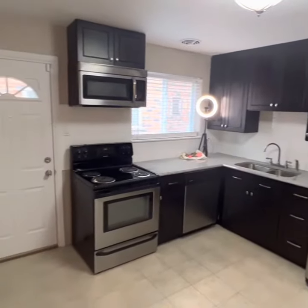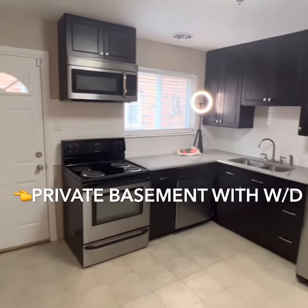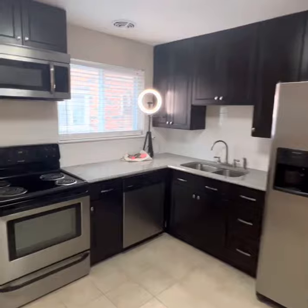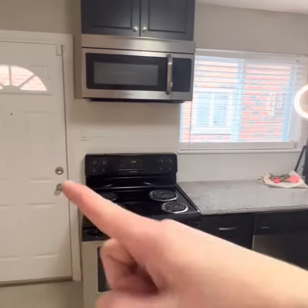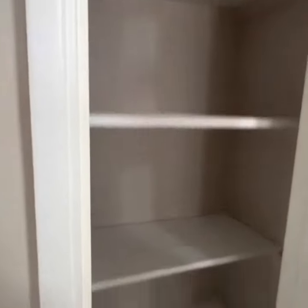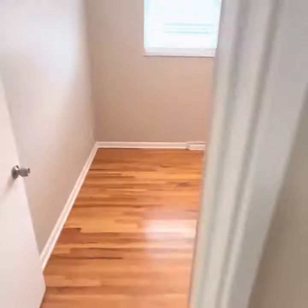Left that light up. It's nice. Dishwasher, microwave, side-by-side fridge, all stainless. We love it. Back exit, side exit. Call it what you want. I'll call this a pantry. Score. Lots of shelves. Call this bedroom one.